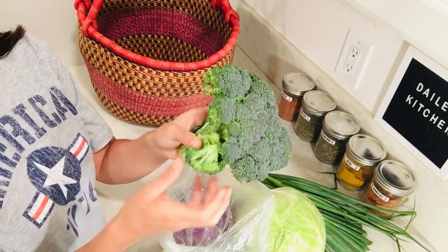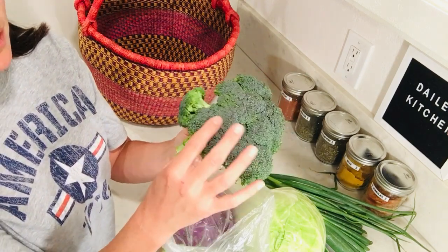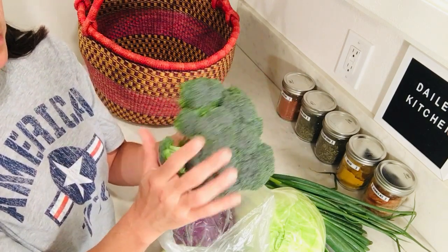So I'm probably going to wash and then separate these florets from the stalk and maybe keep these whole for air frying.